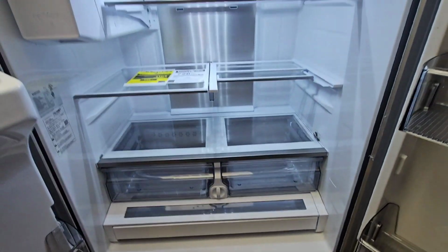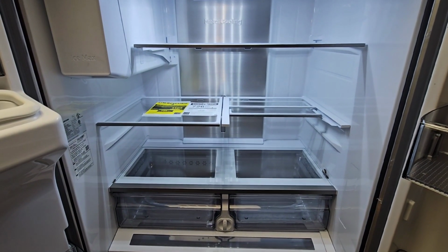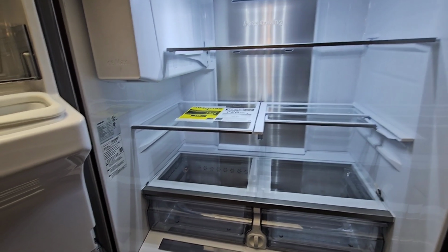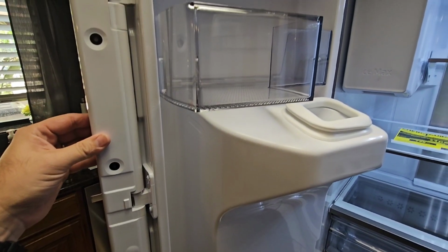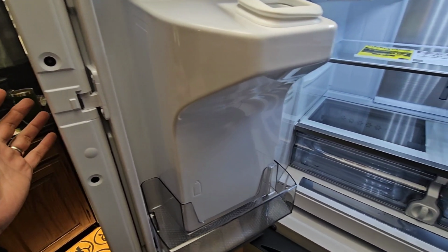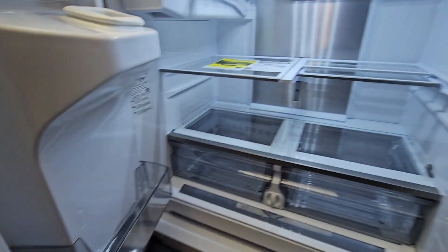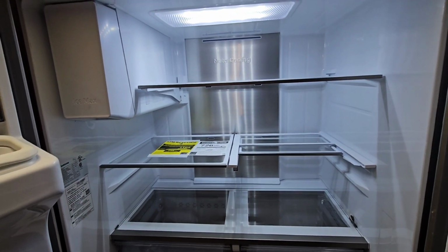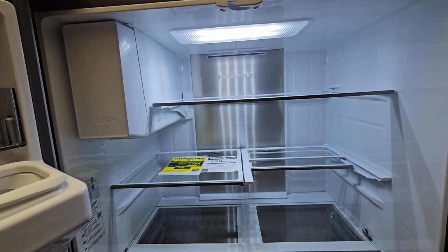But the one thing, and I've been making you guys wait for it, the one feature that makes this such a desirable refrigerator is, so check this out. These are 3 cameras that, once you log in with your app, you can actually see what's inside of your refrigerator when it's closed. Now, for the most part, that's not a feature people use every single day.